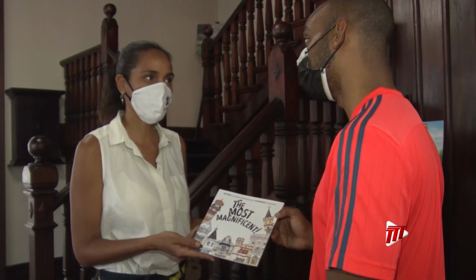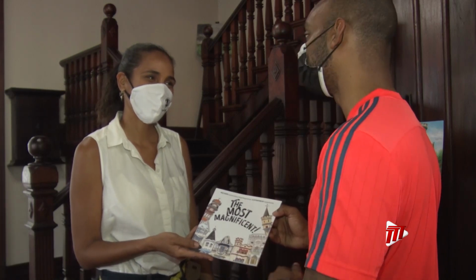Joseph Bertrand, Education Officer and Outreach Officer of the National Trust of Trinidad and Tobago, agrees there is a story to be told. These buildings, especially this one behind me, tells the story of a family, tells the story of a people of Trinidad and Tobago, and therefore be able to then inform us.